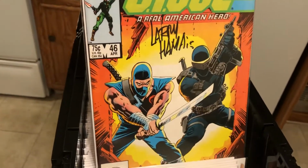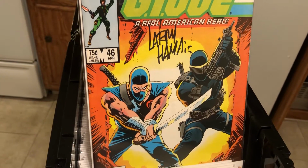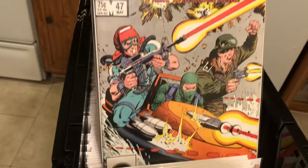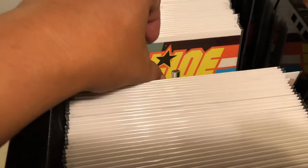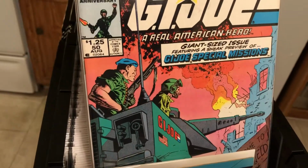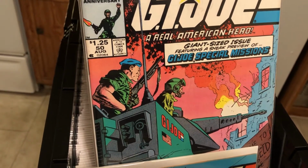One of my favorite covers of Snake Eyes version 2 and Storm Shadow with this cover logo. Larry had to sign that one for me. Love Beachhead. Let's see. Issue 50, G.I. Joe Special Missions, giant size, featuring a sneak preview of Special Missions, which I have all the way over there. But that was a really cool issue.